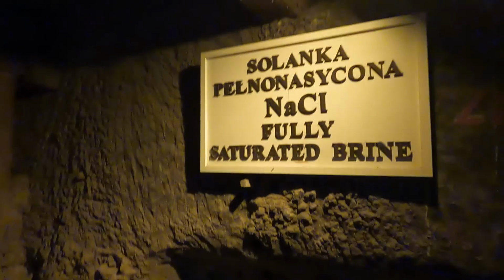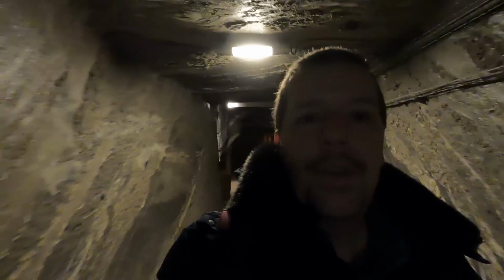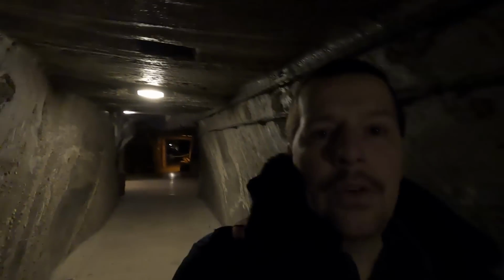This is a machine that they used to use. He said they used to bring up the salty water. What is this? Saturated brine. Look at the salty water. Oh my gosh. I don't know if it's okay to try. Look at this chamber here. Phenomenal. I'm running out of superlatives. Beyond belief. A wonder of Poland and Europe.